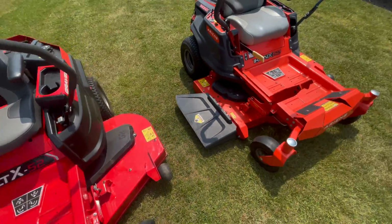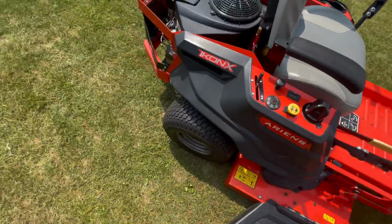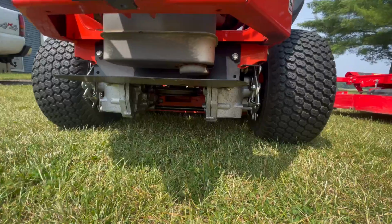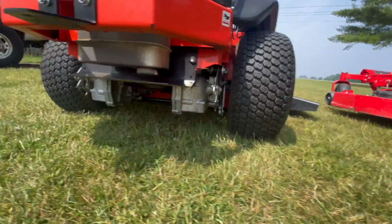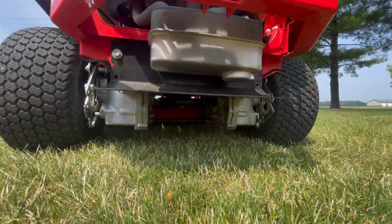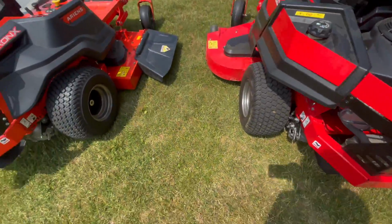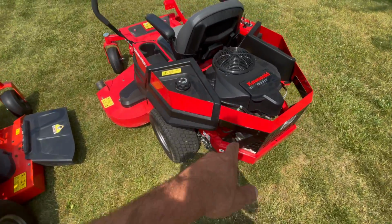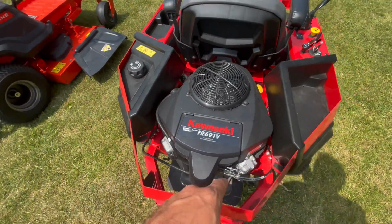The hydros, I got underneath them. I don't know specifically which ones they are, but I'm going to say they are the exact same hydro. If you compare them, there's the two. Both of these are outfitted with the Kawasakis. They're identical motors. They're the FR691V.